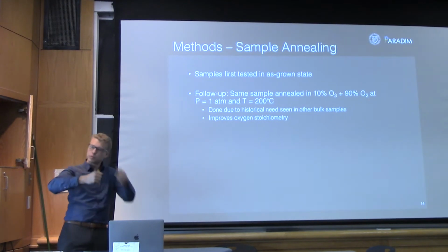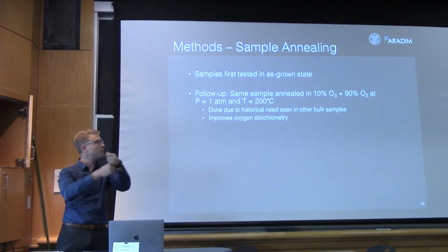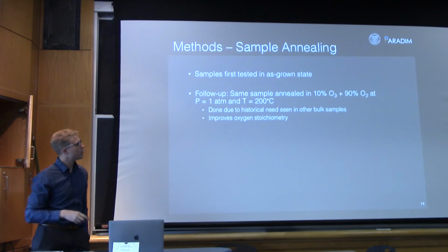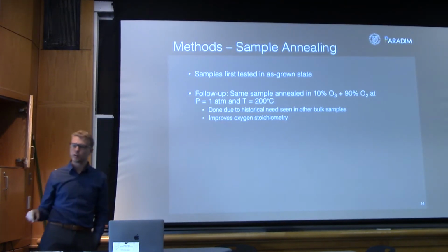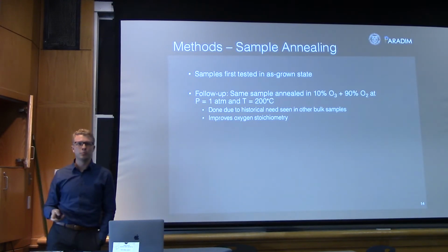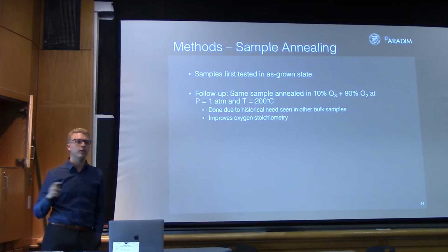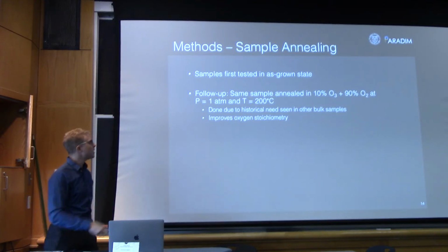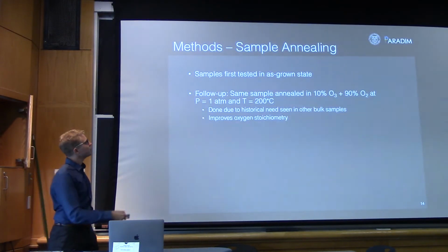Once we've done the dip, so we have these samples in their as-grown state, we've dipped them, and we've taken their resistivity versus temperature, we then take them out of the dipper and run them in an ozone furnace. We run those samples in 10% ozone, 90% oxygen at a pressure of 1 atmosphere, 200 degrees Celsius for 1 hour. The reason we do this is that if you look back at old papers on cuprates, it's clear that you sometimes need to do an oxygen anneal to increase the oxygen doping within the sample. That gets everything to a proper charge balance and improves the oxygen stoichiometry. And so we thought this might be a critical step.